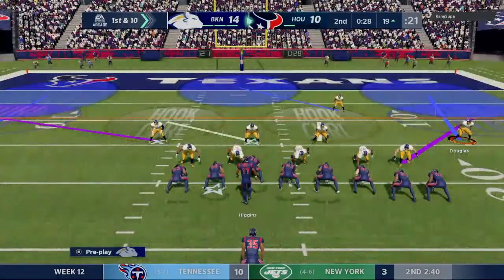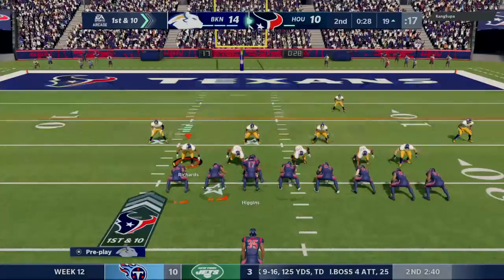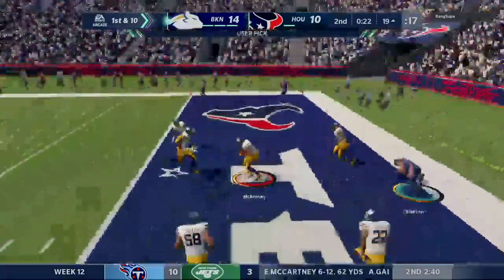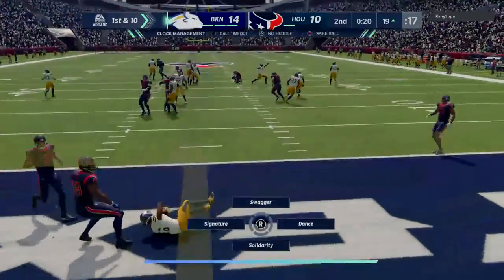So 1st and 10 after a big mistake on 4th down with a penalty. Looking to throw. Higgins. And it'll be intercepted. Able to get there and pick it.